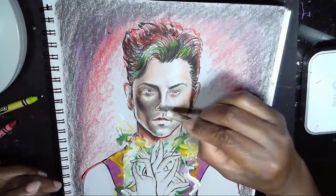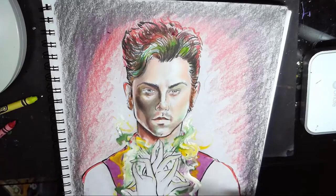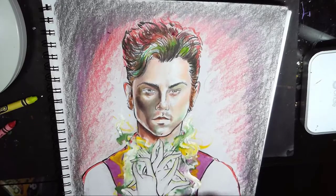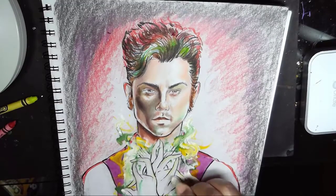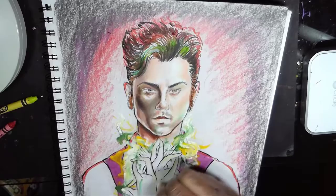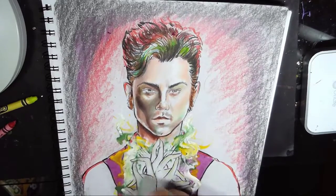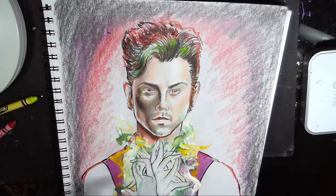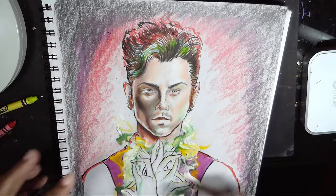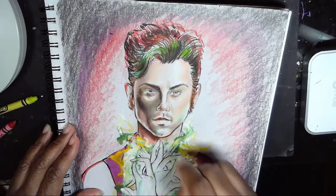Let me just go ahead and throw some more white on. And what the white is going to do is change the color of his hands. His hands are like white hot. And if I want, I'm going to throw more of his skin tone in there as well. But the most important thing is to have the magic looking like it's coming from his hands.